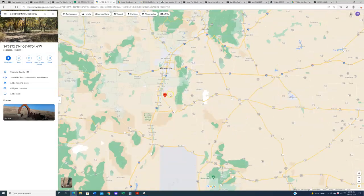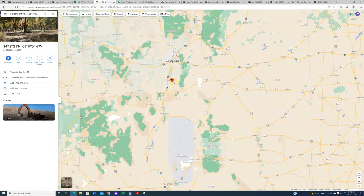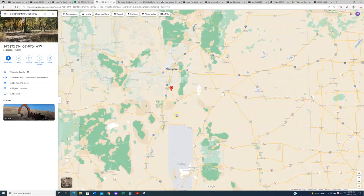It should also be noted that these properties are none too far. Let's right-click and measure distance once more, guys. None too far from down here, Elephant Butte Lake, roughly about 105 miles, let's say about an hour and a half drive time down, again, the I-25. Elephant Butte Lake is, of course, the largest body of water in the state. So it's a little bit of a drive, but it's not too far. And, of course, that is a great recreation area down there, fishing, boating, jet skiing, so on and so forth.